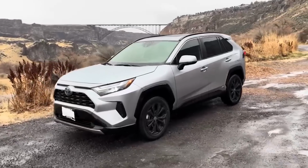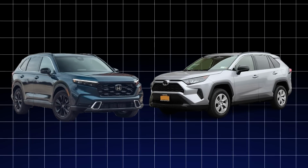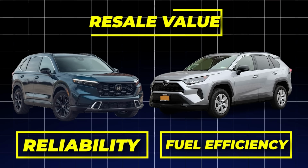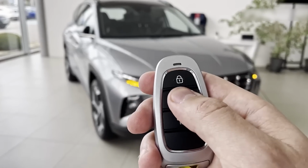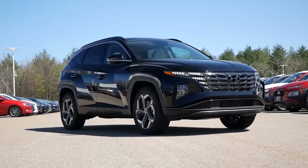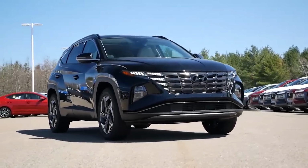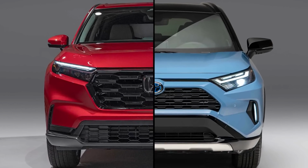The competition in this segment is relentless. The Honda CR-V and Toyota RAV4 have built strong reputations for reliability, fuel efficiency, and resale value. Even though the Hyundai Tucson offers a long list of features, some buyers simply default to the tried-and-true favorites in this category. The Hyundai Tucson's design and technology may be cutting-edge, but for buyers who prioritize resale value and long-term reliability, the Honda CR-V and Toyota RAV4 still feel like safer choices.